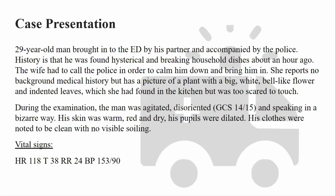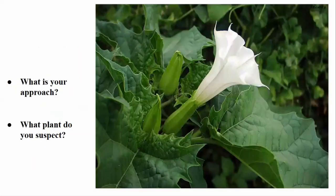During the examination of the patient, he's quite agitated, disoriented, GCS 14-15. He's speaking in quite a bizarre way. His skin is quite warm to touch, red, dry. His pupils are dilated. His clothes were also noted to be clean with no visible soiling, so he's not soiled. There's no vomiting, there's no diarrhea. He's tachycardic, has a heart rate of 118, pyrexia 38 degrees, respiratory rate is 24, and slightly hypertensive, BP 153/90.